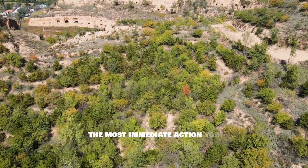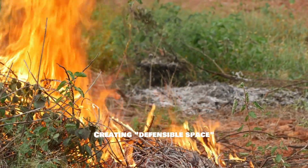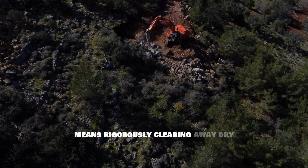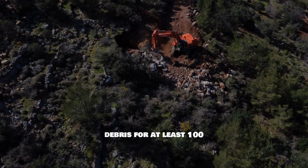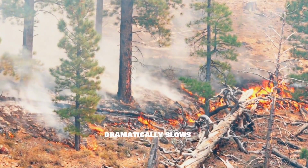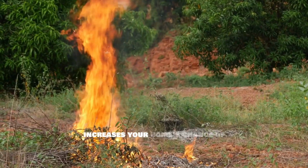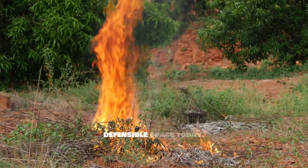The most immediate action you can take starts right outside your door. Creating defensible space isn't optional. It's your property's critical buffer zone against an approaching fire. This means rigorously clearing away dry vegetation, dead leaves, and any flammable debris for at least 100 feet around your home. This cleared space dramatically slows or stops a wildfire's advance. It gives firefighters a safer area to work and significantly increases your home's chance of survival. Don't delay. Assess and clear your defensible space today.